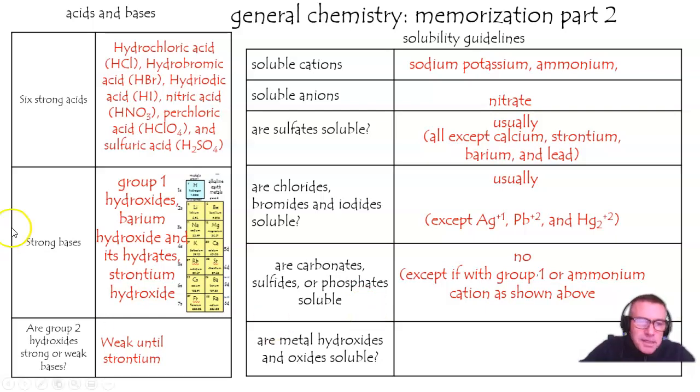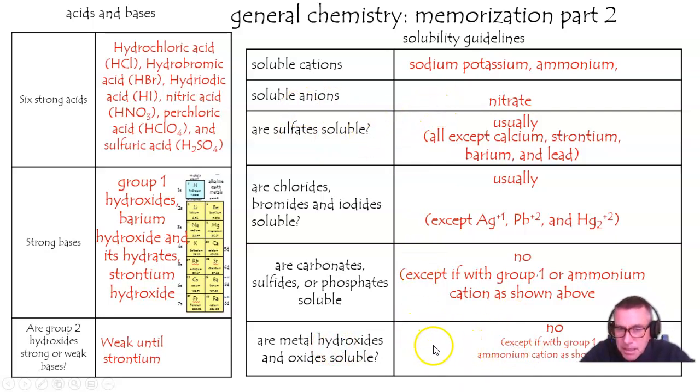Well, of course, this dominates. If you're a group 1, sodium or potassium, then you are going to be soluble anyhow. But if you're not, these are generally not soluble, and there's the exceptions there. Those are the exceptions we've already listed, right? Ammonium's always soluble, but these otherwise are generally insoluble. That's memorization part 2.